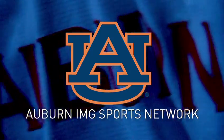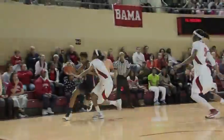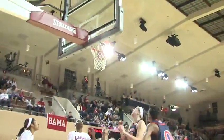Check it out. Muhammad drives along the baseline to the basket. Reverse layup. Oh, that's a good, nice take.